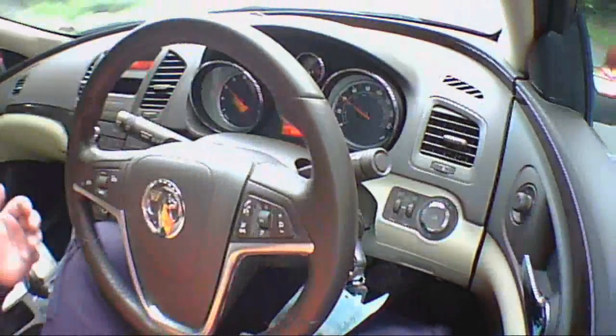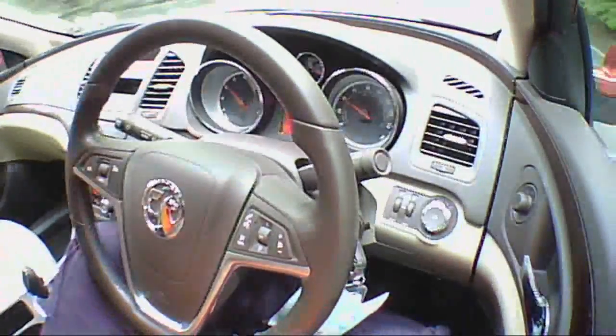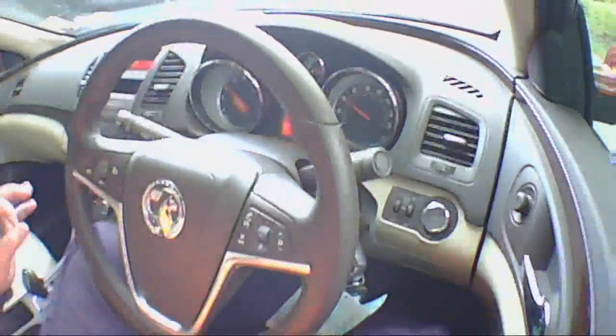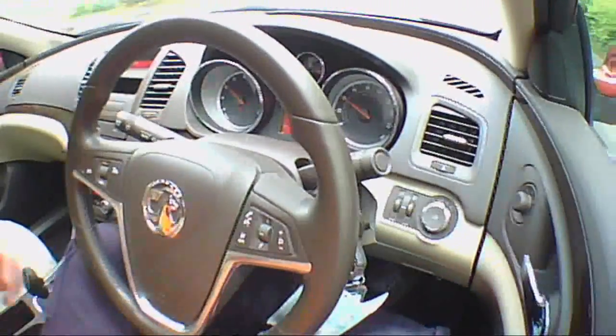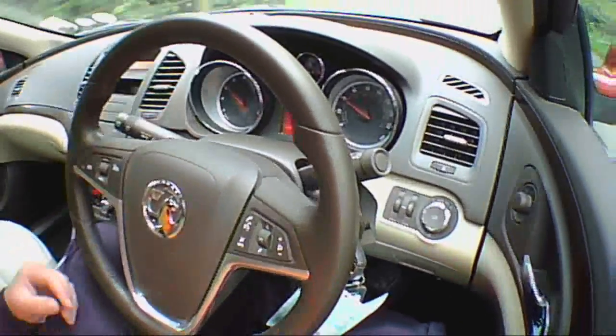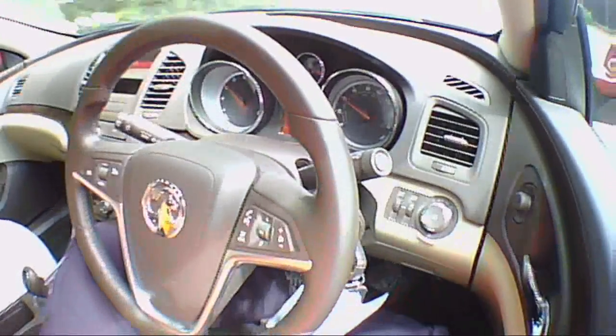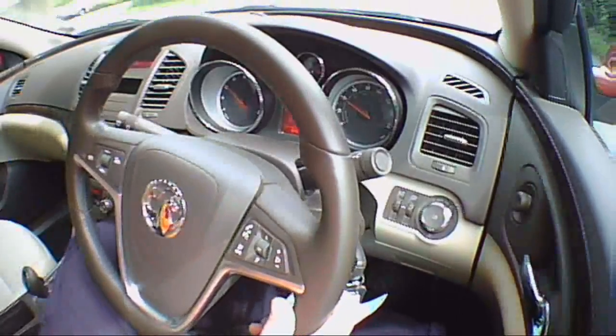I think despite the gross colour scheme of this car, Vauxhall have made a nice little package here. If there's anything I can say about the car in a derogatory sense, it doesn't feel like it's well put together. It does feel a bit cheap and tacky, and it does feel a bit low budget.